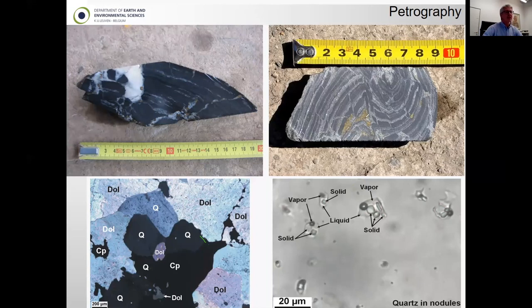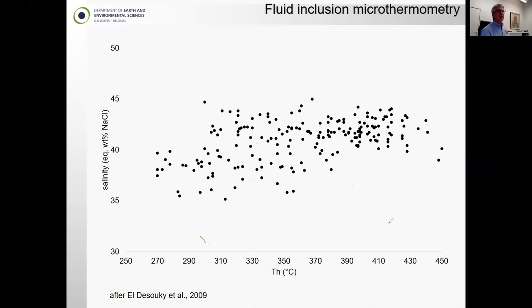Of course, we also studied the fluid inclusions in these large dolomite and quartz crystals. As already illustrated by James, we can find fluid inclusions with up to three solids: halite, sulfide, and anhydrite, in addition to the vapor bubble. So clearly different fluid inclusions from the ones I've shown you before. Hamdi El-Desouky in his PhD studied these fluid inclusions, and the inclusions are characterized by a much higher salinity, ranging between 35 and 45 equivalent weight percent sodium chloride, exactly what James has shown us in his slide. And again, a similar range in temperature with a minimum of around 270 degrees Celsius. So this is a second different type of fluid which migrated through the subsurface and caused the mineralization.